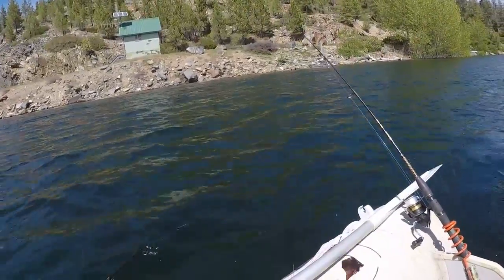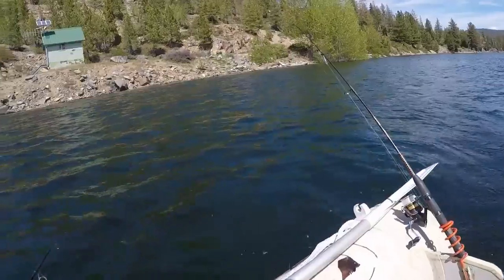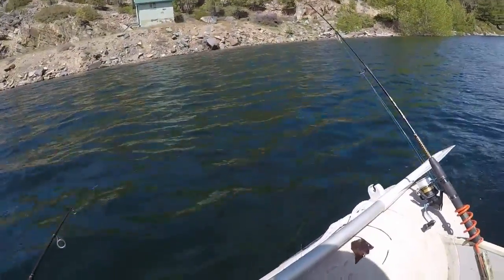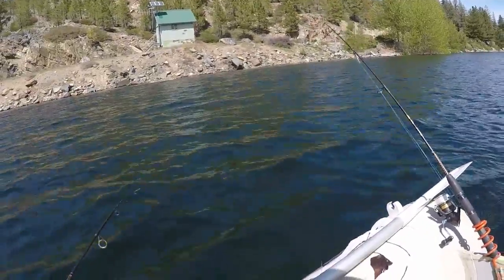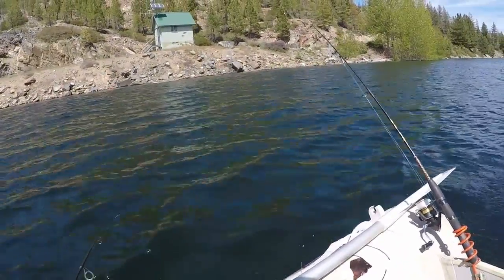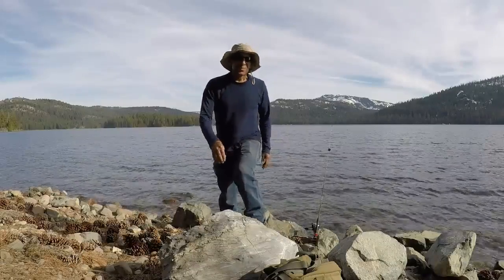And I've seen several fish jump near this dam, but they're not hitting my woolly bugger with the fly rod like they were last time. So with this little sinker on there, I get it a little deeper, and we'll see if we can't pick up something big. Well, that's gonna do it.